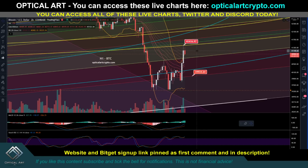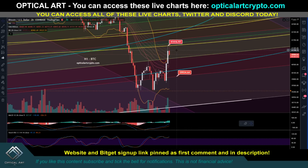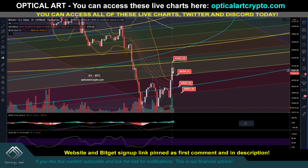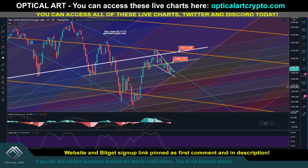This is the H1 chart. I made a tweet about this and posted in Discord. We hit this to the tick and started coming down. So your next support level to watch is right here at 40,789. Then your next support level is 40,227. And then your next support level below is 39,941. Again, if we break below these points, I expect us to capitulate. And I do have our resistance levels above, but again, if we hold above 41,500, I think it's likely we're probably headed to 44,000.